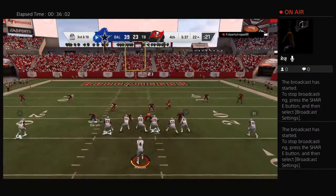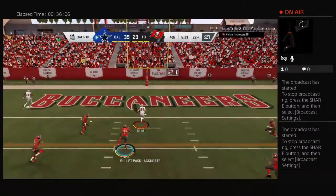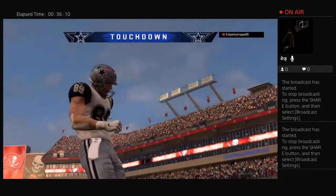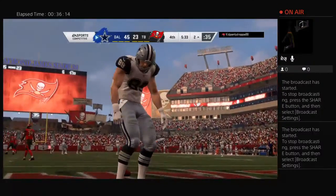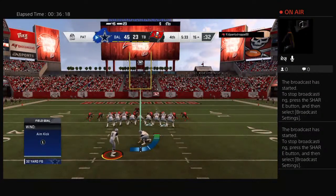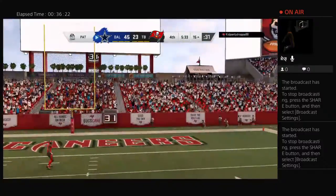It's 3rd and long. Prescott from the gun. He's to the 10. This to Jarwin, and he is into the end zone for a Cowboy touchdown. Dak Prescott now 4 touchdown passes on the afternoon. And the Cowboys use the short field to their advantage as they cash in for 6.